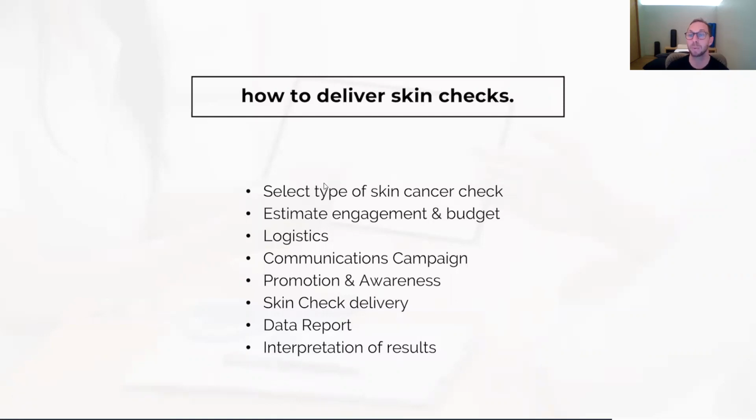Anyway, I've spoken a lot on that first point, but your first job in terms of delivering skin checks is to work out which type of skin check best suits your population. The second thing then is to look at, out of our employees, how many do we think are going to get engaged in it? I mentioned that 30 to 40% engagement as a ballpark before. And therefore, based on that engagement, what's our budget like?